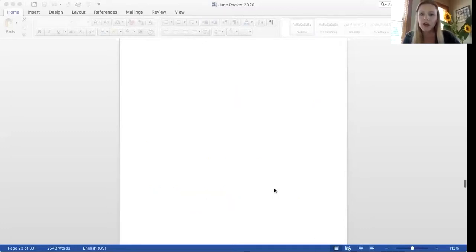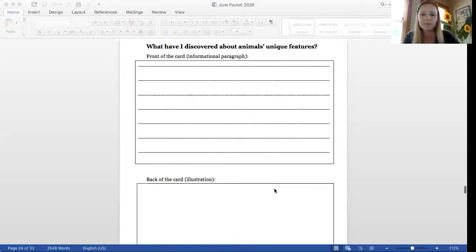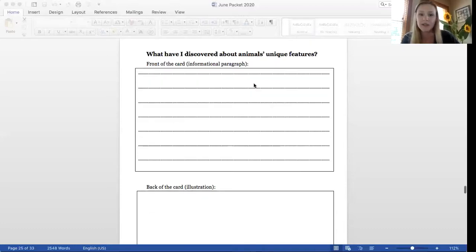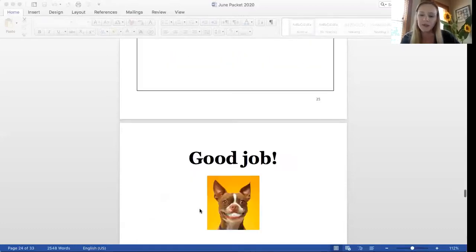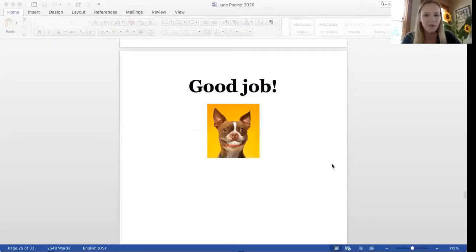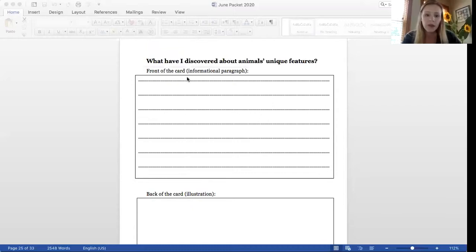Oh, by the way, here's your trading card that you're going to use if you have the printed packet. So if you have the printed packet, I included some blank pages. This one doesn't really count as a learning page. I just wanted to tell you you're doing a good job. And you can rip this out. You can cut it out.